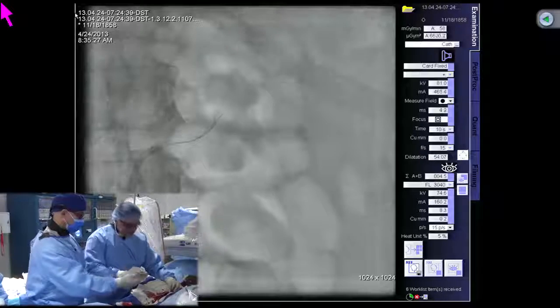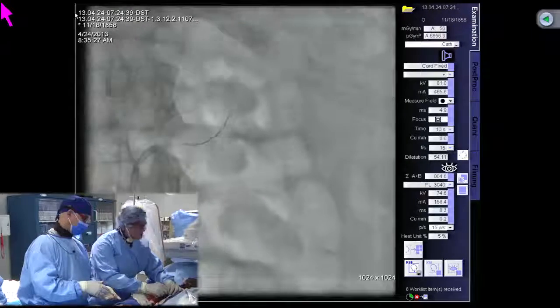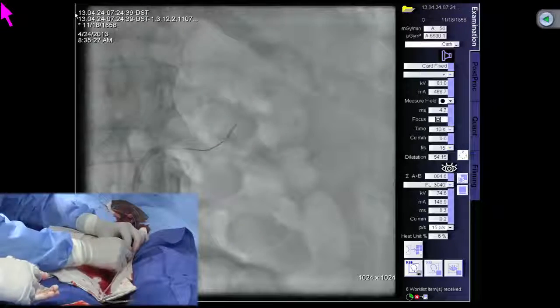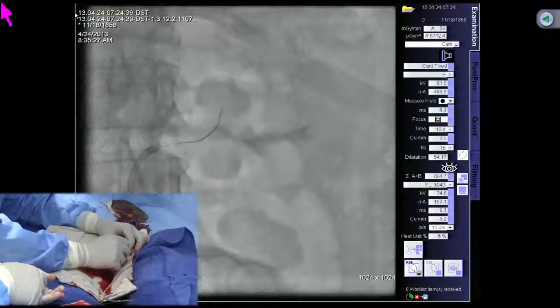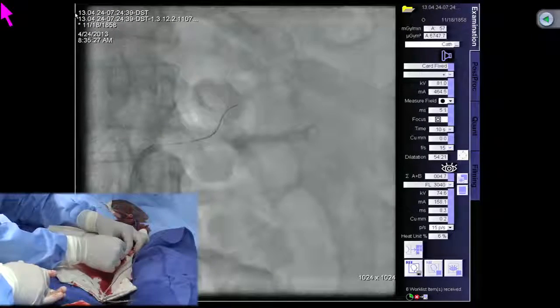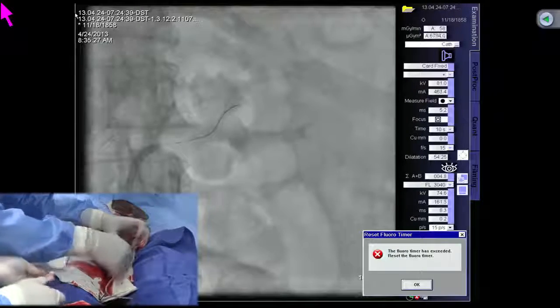So as you can see, first of all, PK is placing the filter, maintaining the wire first. Okay. So again, once you put a wire in the artery, it is important to maintain it there in order for your guide not to back up.